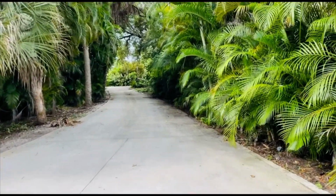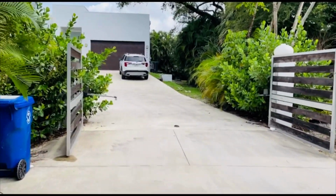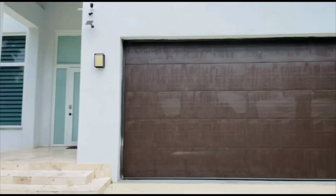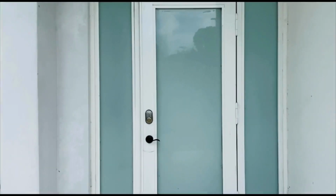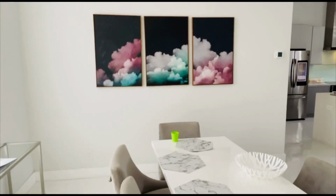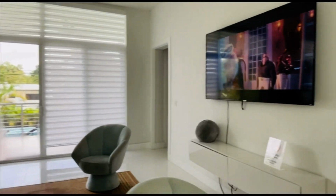So this is the driveway. It's a really long driveway. And when you come in, there's gates here. And then you walk up. All right, so it has a garage, and then you walk in, and I'm gonna show you guys the living room. We have people sleeping in bedrooms right now, so don't know if I'm gonna take it that far. So this is it. This is the living room, and excuse our mess, we've already moved in. Little seating area, nice TV.